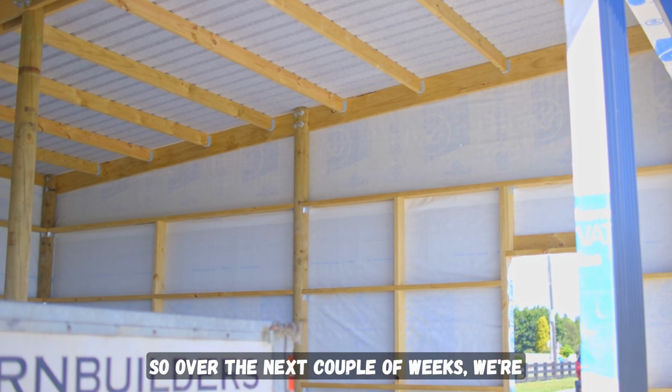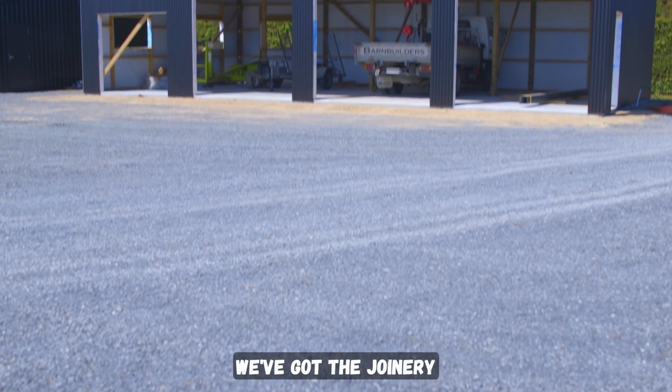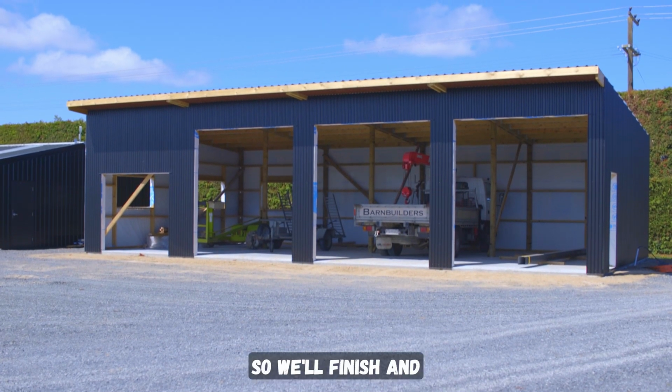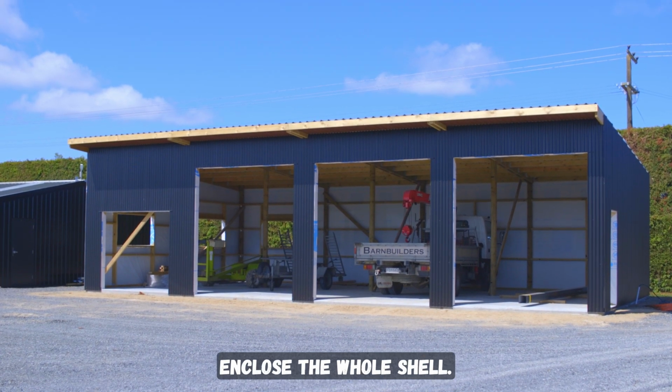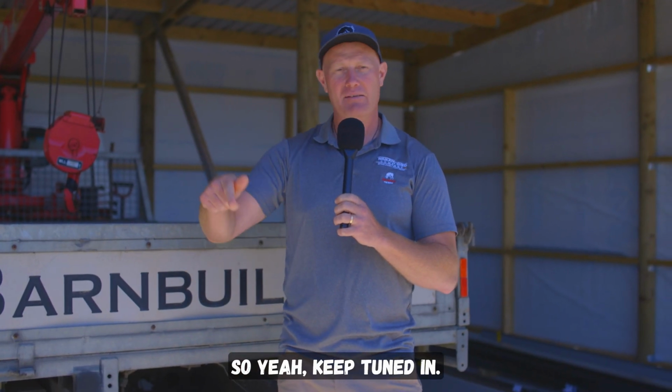Over the next couple of weeks, we're going to see our sectional doors turn up. We've got the joinery going to be turning up. So we'll finish and enclose the whole shell, and then we'll be looking to line it all on the inside. So yeah, keep tuned in.